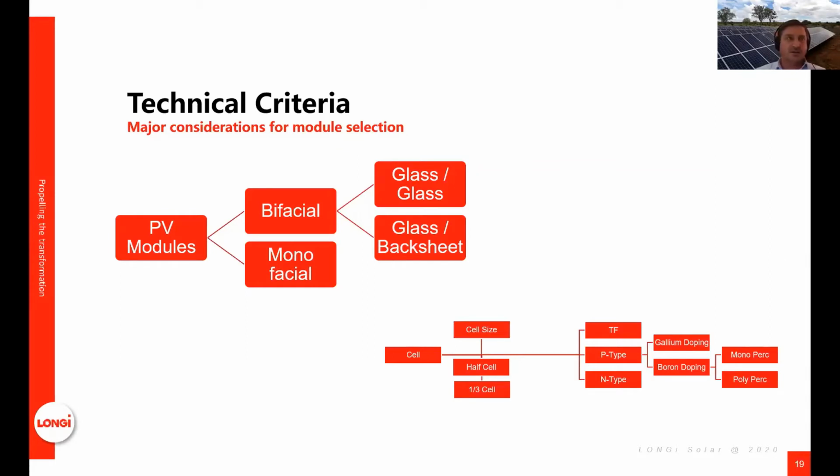Currently the cell market is heavily dominated, about 90%, by mono-PERC technology, and bifacial is probably about 40% of that. So looking at the cell, it's a choice of what cell size you are looking at. Over the last 3 or 4 years, you've gone from a standard 6-inch cell to 158 millimeters, then to 166, and the market hasn't settled on a standard, but we're looking now at 182 or 210 millimeters. So there's quite a lot of choice.